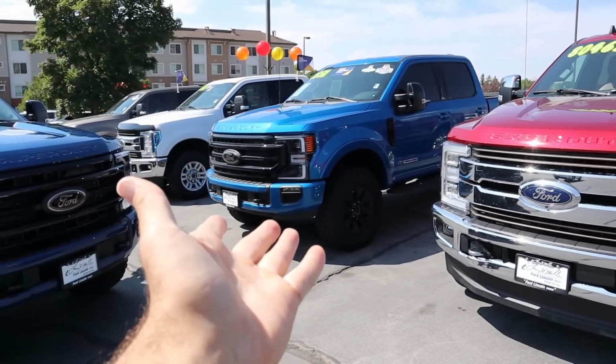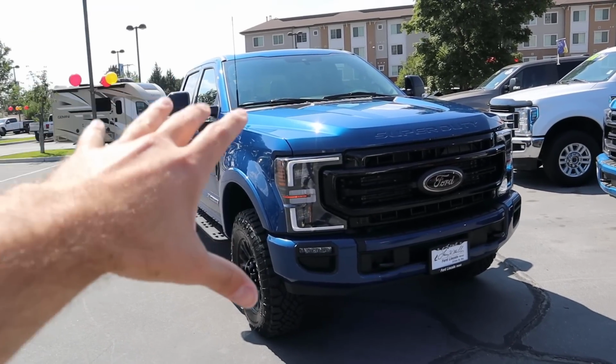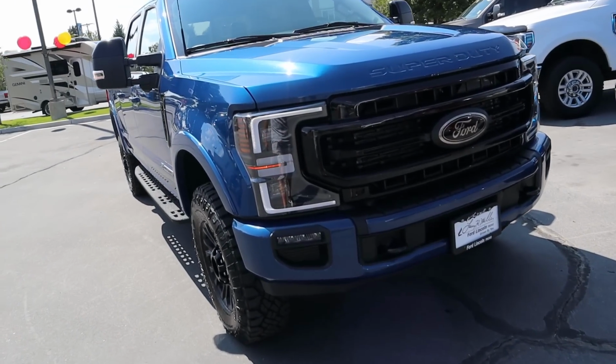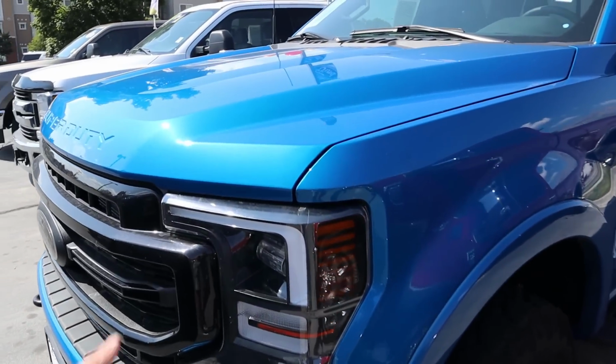Ford here in Provo happens to have the old color right next to the new Atlas Blue, so you guys can actually see the difference. And when you look at the trucks individually, you might not notice the difference, but when you see them next to each other, there definitely is a pretty big difference with the color. So the new blue definitely is a darker hue compared to the old blue. You guys can see this is just a little bit brighter.